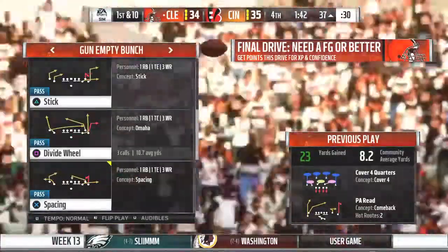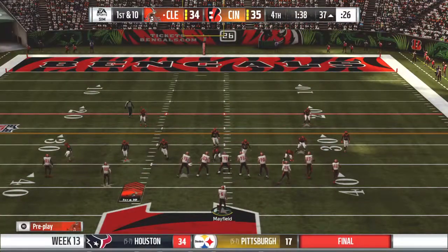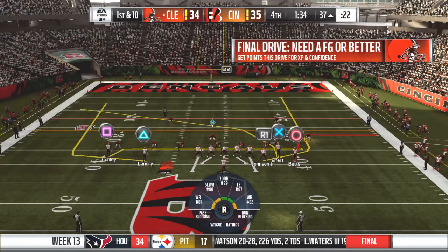He's been quiet all afternoon. He may have just come up with the play of the day right there, though. Obviously, it's not the volume in which you get it done. It's the quality, and that was a quality catch right there.